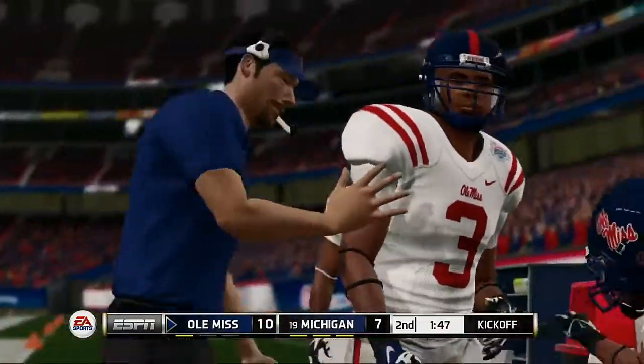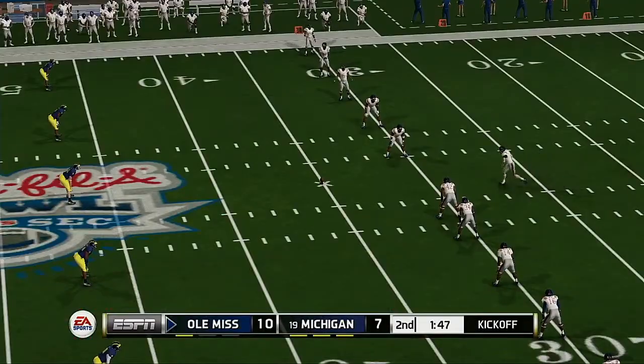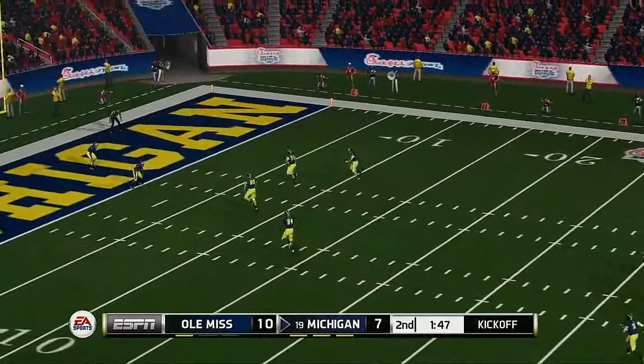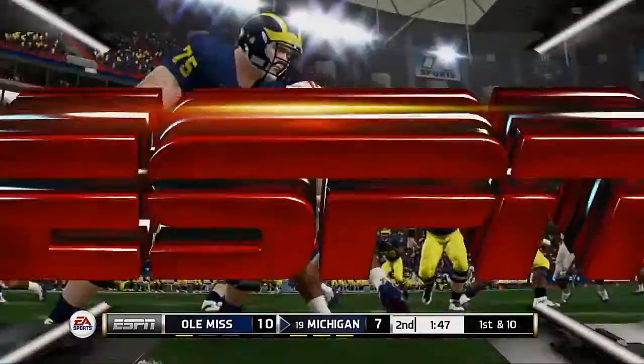So an 11-play, 81-yard drive, and they add 7 points to the scoreboard. So the score now, 10-7. Ole Miss is ready to kick it away. This one's going to be down in the end zone for a touchback.